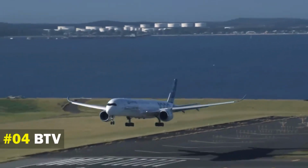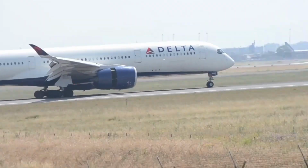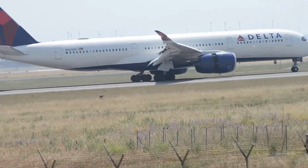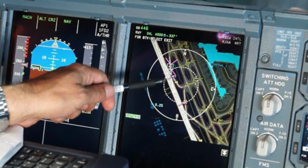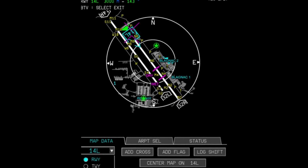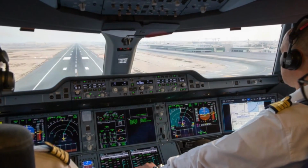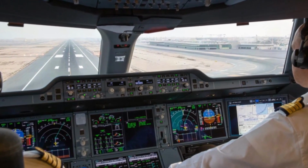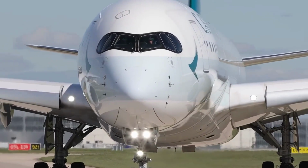BTV. A runway has got multiple exits and taxiways for planes to move on, but normal planes will take a lot of time to come to a stop after landing. The brake to vacate technology, or the BTV, has allowed planes to decelerate automatically after a landing. This was very beneficial because planes spent less time on the runway and avoided holding up other planes for takeoff or landing. Nevertheless, this even reduced the wear of the tires and brakes.